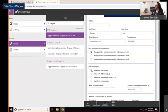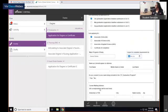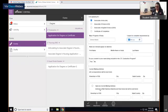I'm applying for this Associate of Arts, Associate of Science, or Associate of Applied Science, or Certificate of Completion, whatever degree it is that you're working on. Your major program of study, in this case, we're going to use General Studies, and that's an Associate of Arts. For "I expect to complete requirements by," you can put either the graduation date, or if you know when your classes end, that date will work as well.